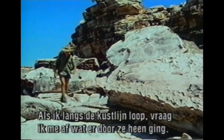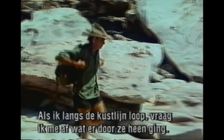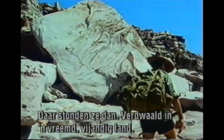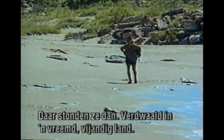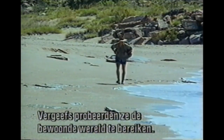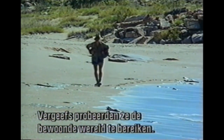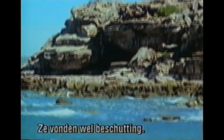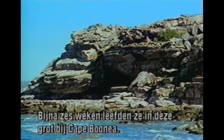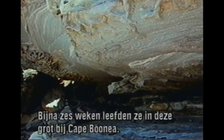Walking around this coastline, I can't help but wonder how the two of them must have felt about their predicament. Here they were, hopelessly lost, and in a strange and hostile land. For weeks they tried to reach civilization, but each time they were turned back by the harsh country. However, the one thing they did find was shelter. And for nearly 6 weeks, they ended up living in this cave at Cape Bernia.